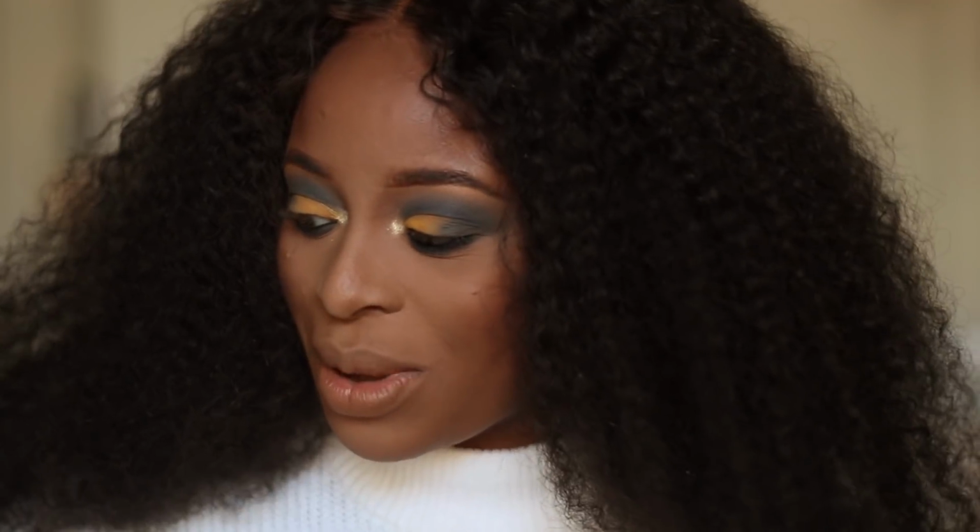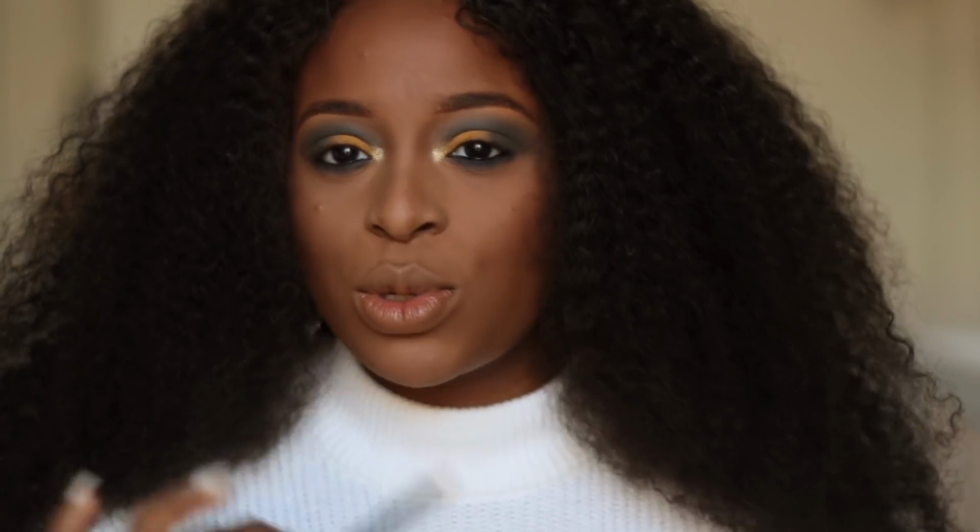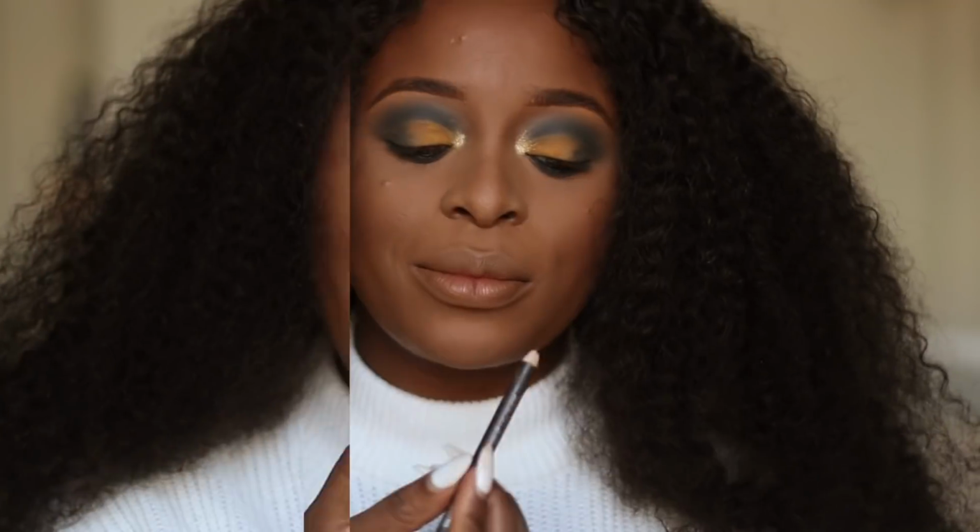We are obviously going for a matte lip because I feel like with the eyes it would give it a very, very glamorous type vibe. So I'm using Chestnut lip liner.